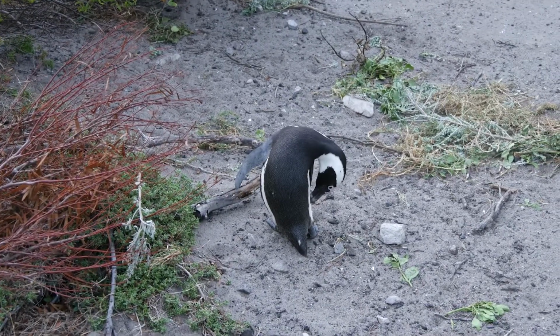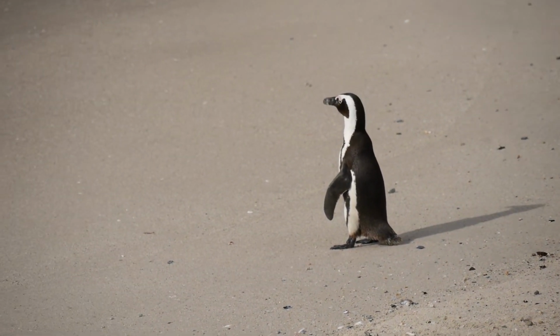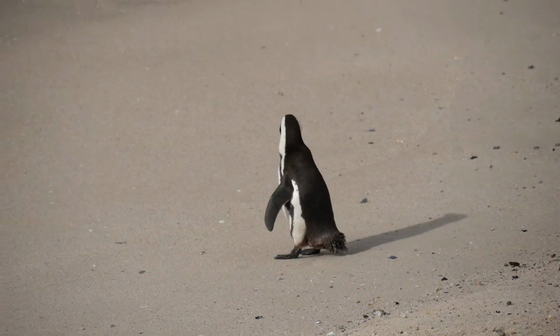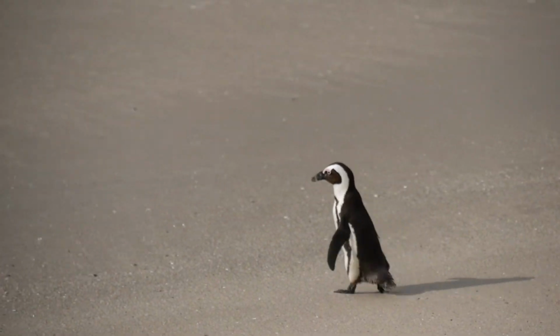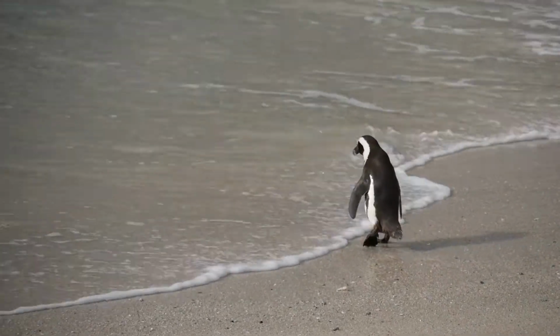To give an idea of the impact that oil spills can have, there's been 2 oil spills in South African history, 2 major ones, both off the Cape Town coast, one in 1994 and one in 2000. And both those oil spills have killed over 30,000 penguin individuals, which is a major amount considering that the population is sitting at 45,000 at the moment.